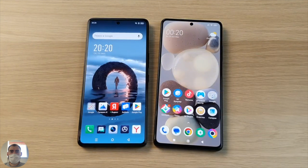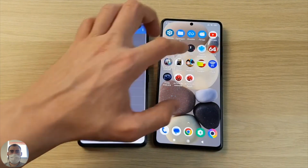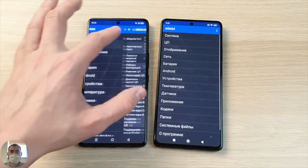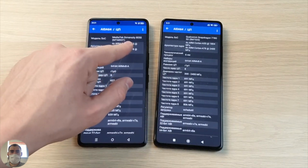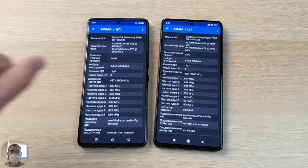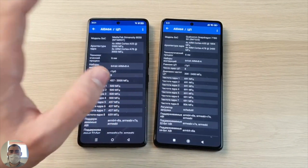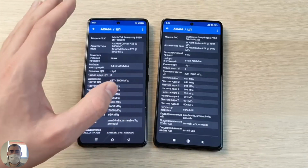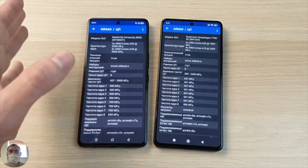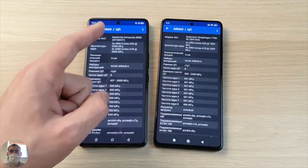Now, regarding processors. Which one is cooler? Look at the installed processors, already of a high level. One might say top above average: MediaTek Dimensity 8050, and here Qualcomm Snapdragon 778G. Both processors have 5G support. Both processors are produced on 6 nanometers, both are 8-core processors, but this processor has higher frequencies. The maximum frequency is 3 GHz. Here it is 2.4, that is, the frequency is lower by 600 MHz for the Pocophone.